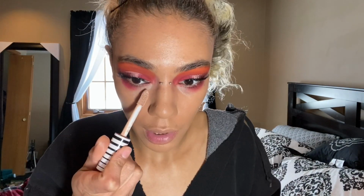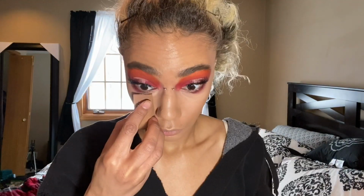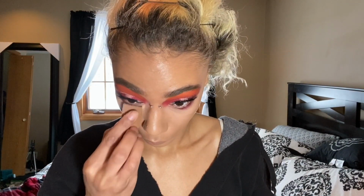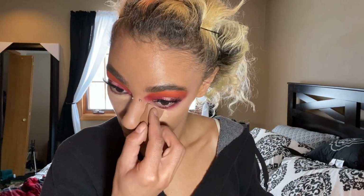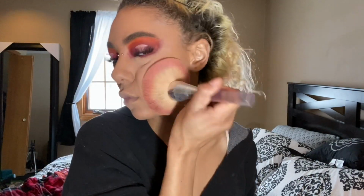And then I'm gonna go in with my concealer. So I ran out of banana powder and I'm going to be trying a new powder to set my makeup. I will be using Maybelline's Fit Me Loose Finishing Powder. Start putting that on my skin. Then the contour, I'm going to be using Wet n Wild's Mega Glow Contouring Palette.